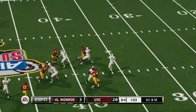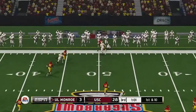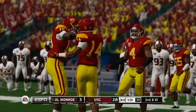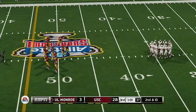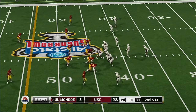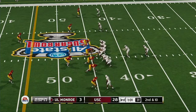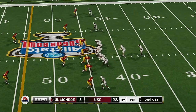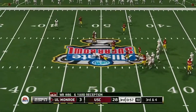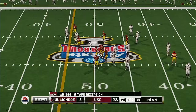A quarterback in the gun with five receivers. Strike to his receiver, no good. Number 85 was the intended receiver. From their own 44-yard line, second down. Here we go. And it gets caught, and he's brought down quickly.